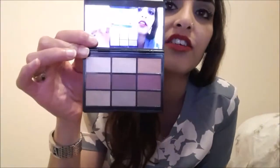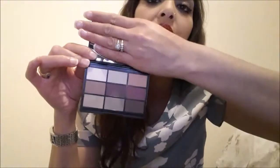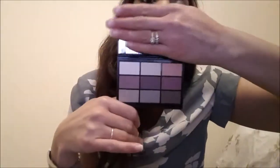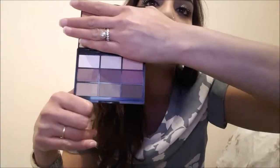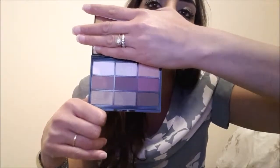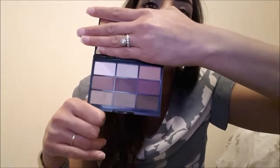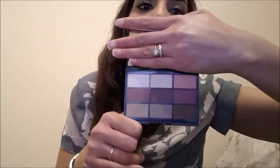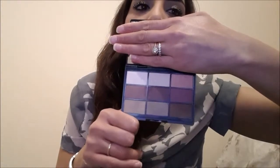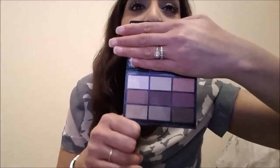And this palette I recently bought from the Gosh counter, and I thought they looked really great. Again, there's a lot of shimmers in them and a lot of mattes in them. I haven't used it yet because I just want to test it out, but I will definitely let you know how I get on with that. I just thought the colours were definitely what I would go for, neutrals with a bit of greys. I haven't even touched the palette, so I just thought I'd show you guys, but it's something that I just thought would look great, but I haven't actually tried it yet.